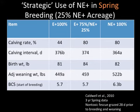So if one slide sticks with you, if 2 slides stick with you, I want these next 2 slides to really hang with you before you leave. This is a great study done at the University of Arkansas, and it's strategic use of novel endophyte fescue, and they used it with spring calving herds and fall calving herds, all right? And what they did, let me set this slide up.